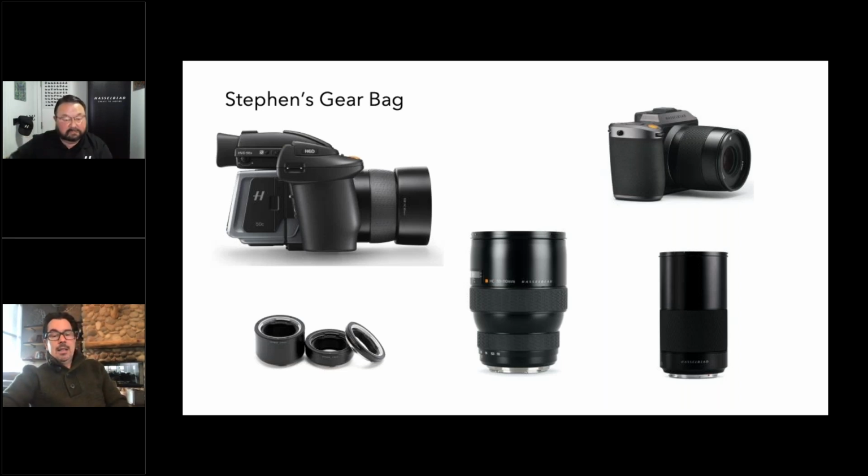In my case, I started shooting with a Deardorff camera, which is an 8x10 camera, and liked the lensing on that.